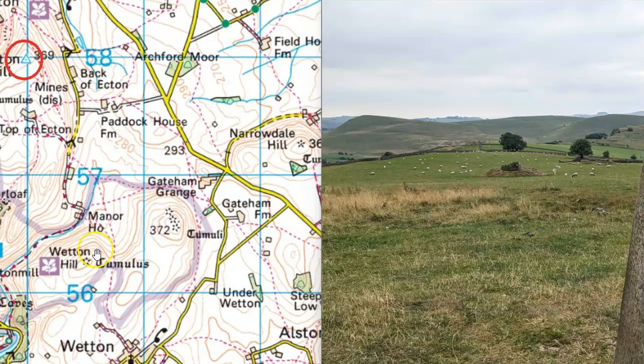So that was the answer this week: the view from Ecton Hill trig point. Not too difficult, I don't think, but I hope you enjoyed it.